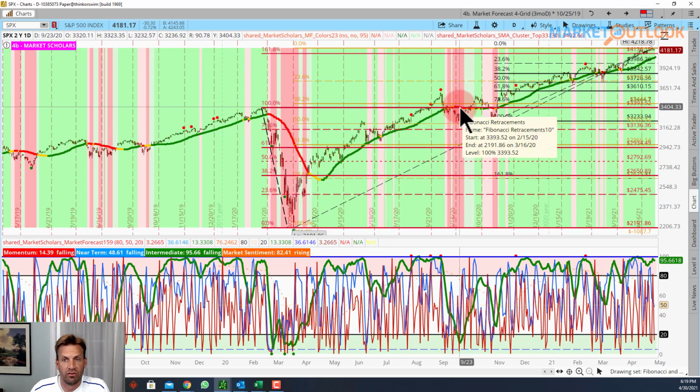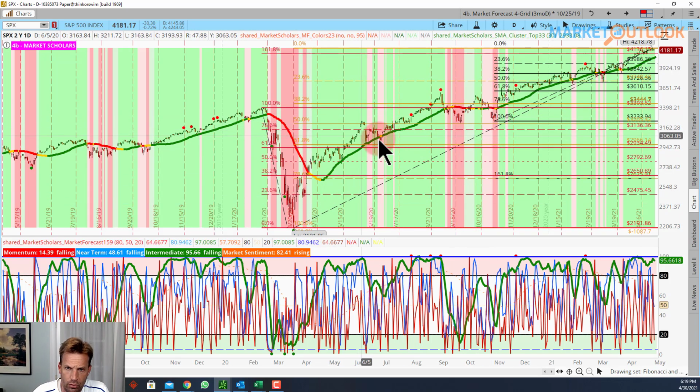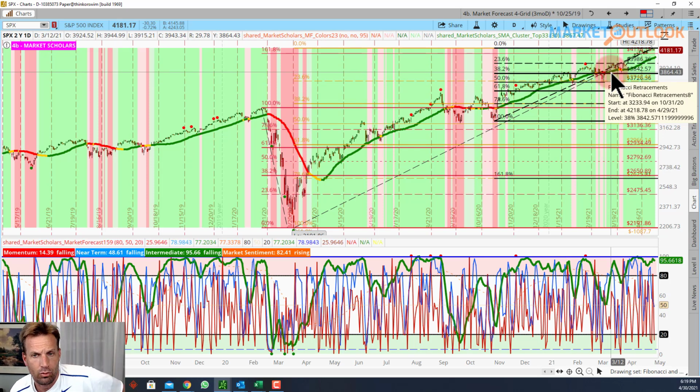Whereas this was as shallow of an intermediate pullback as you could possibly have while still being considered an intermediate pullback by all the indicators that we look at here. So that kind of gives you an idea that they've had really good bullish runs and really not very significant exhales at all. That's kind of in the nature of the type of environment we're in.